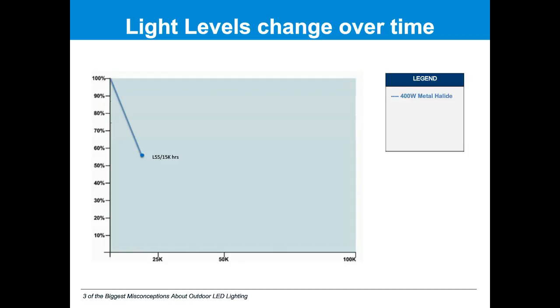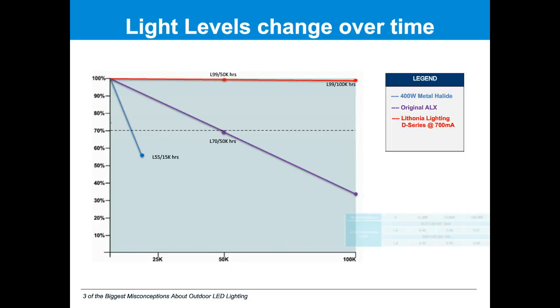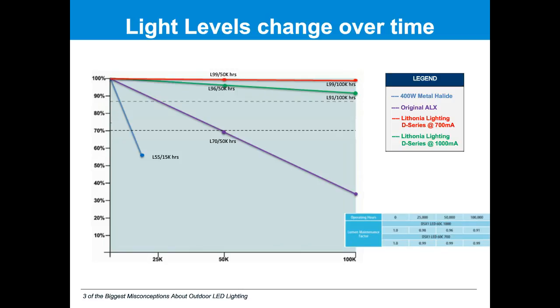So if you looked at that from a 400 watt metal halide, you would see that at about 15,000 hours that lamp would die, it would burn out. Older LED luminaires, you would see that at 50,000 hours you would have 70% of your initial light output. Look where we are now, though, right? You're starting to see 90% of initial output, even going out to 100,000 hours. So this is a really promising thing when you think about your investment for the near, the medium, and the longer term.